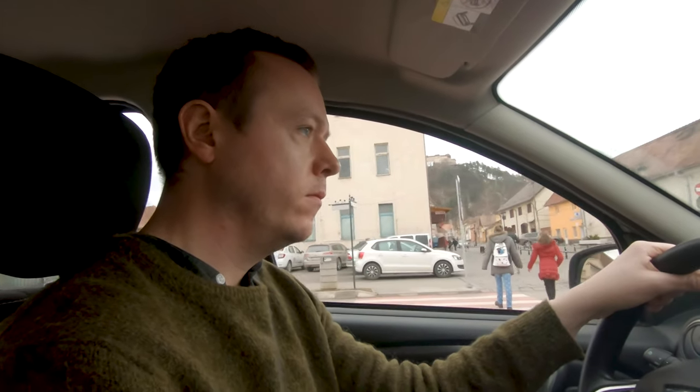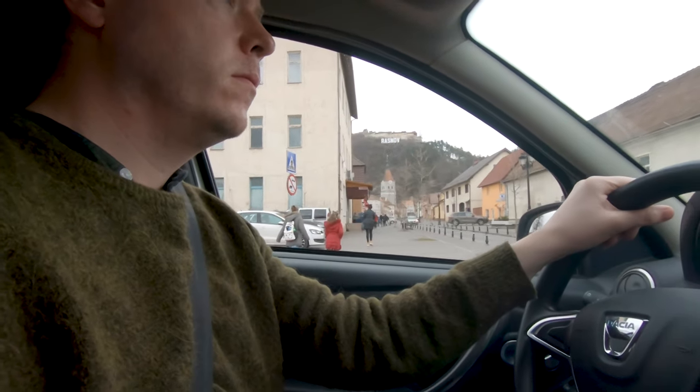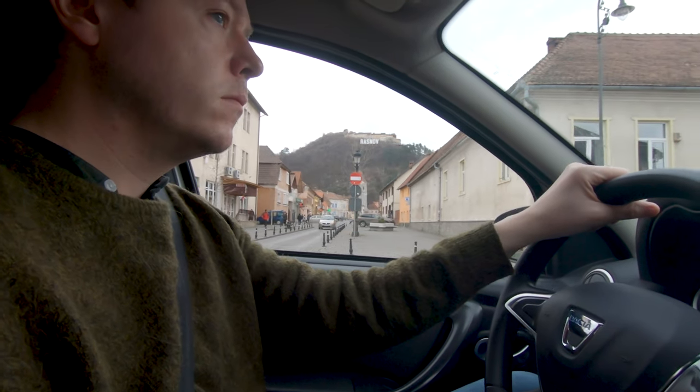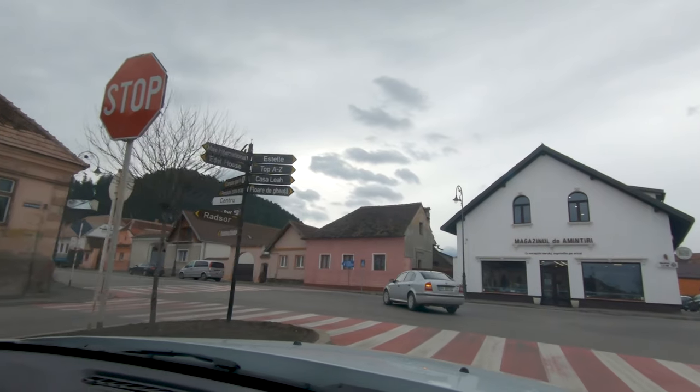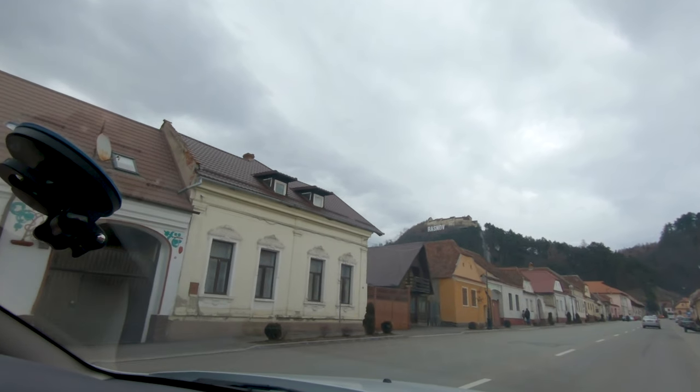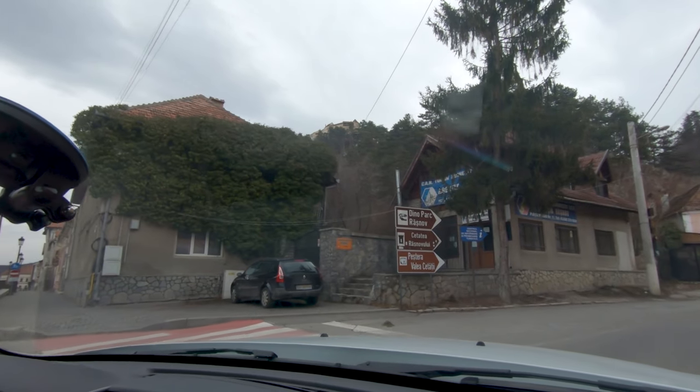Arriving in Rasnov, you catch glimpses of the citadel through the streets towering over the town. If you arrive by foot, a funicular will take you up. In the car, you need to make your way to the car park on the other side of the fortress.